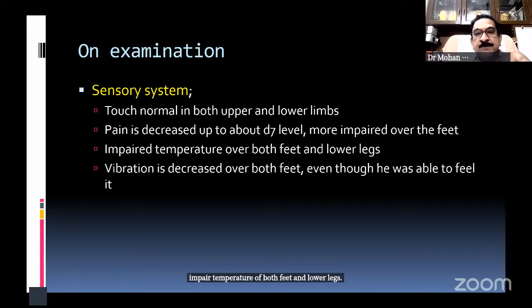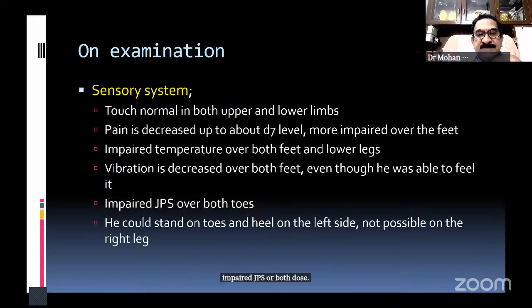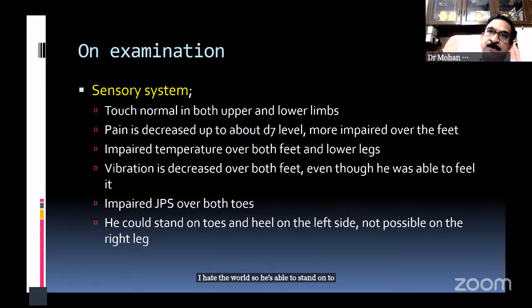Vibration is decreased over both feet, even though he was able to feel it. Comparing the upper part, it is less. Impaired JPS over both toes. He could stand on toes and heel on the left side, but not possible on the right leg. Right hip also, he is able to stand on toes for a short period of time, not on heel.